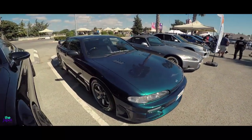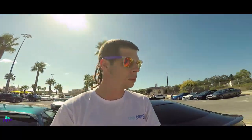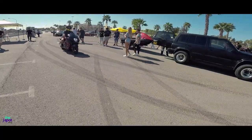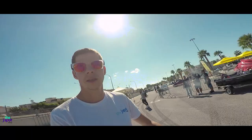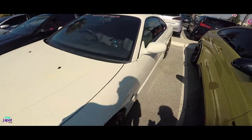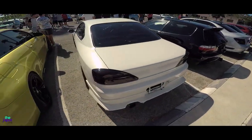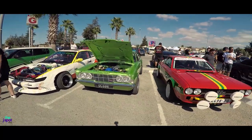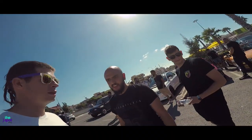Look at that! Sick! We need to get the Silvia Club back on. What's going on, bruv? Good. Some high boosters rolling in. We've even got a jet ski here, man. Everything. Here's that S15. I do like a nice S15. Nice car, bro. Oh, got Mustangs, got Lancias, a GXi right there, an S13 with an SR20.